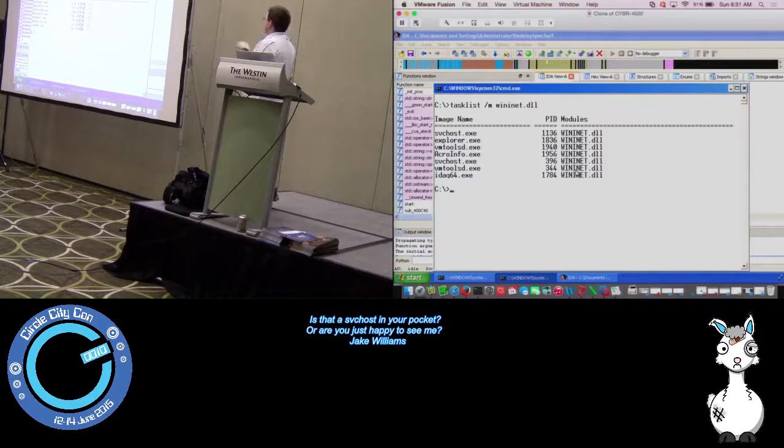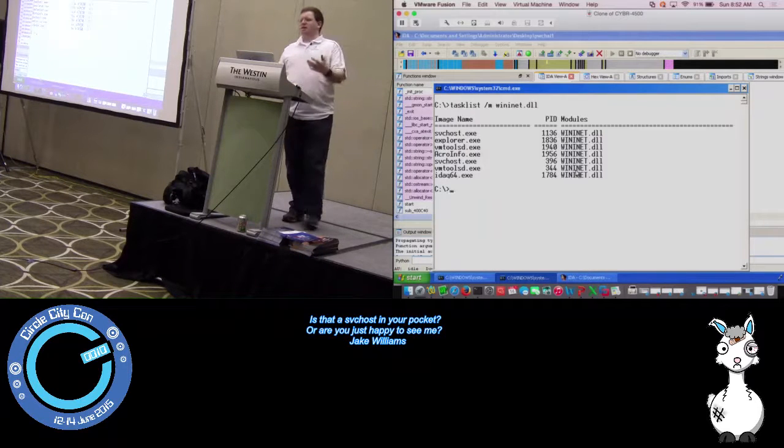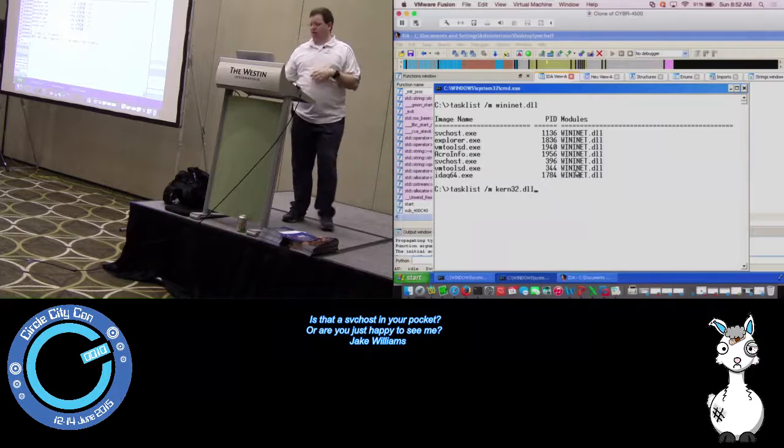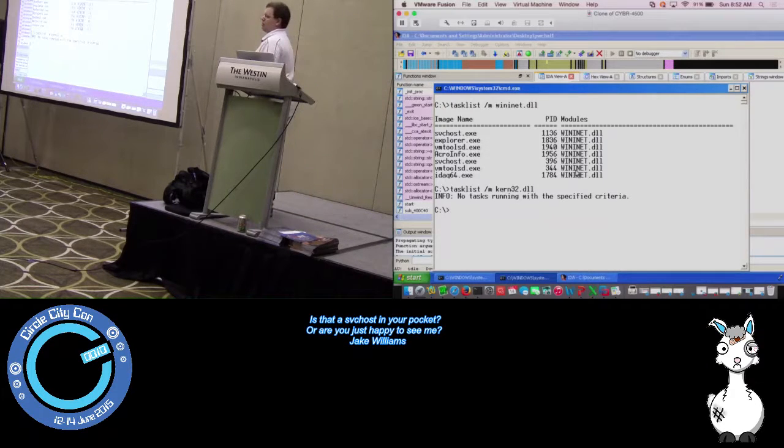This comes in really handy when we find out that we've got some rogue imposter in our network, something like a kern32.dll. I want to check on the system and say, show me all the things that have my rogue kern32.dll. And it says, hey, there are no tasks running, and that's a good thing. All right, so again, this becomes a very, very useful live response command.